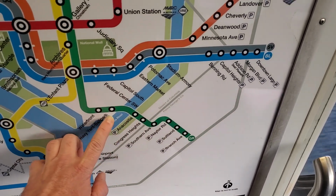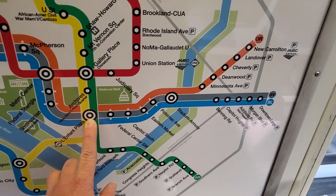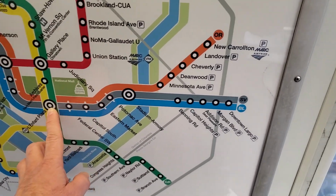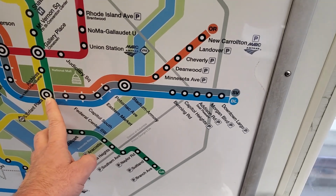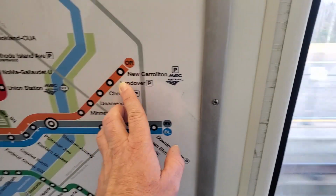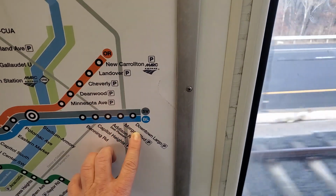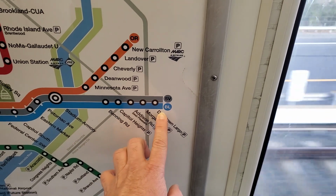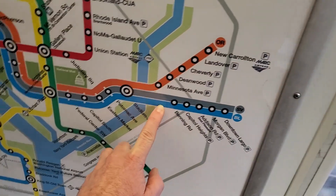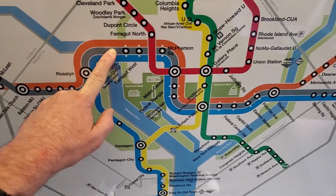go backward again to repeat to Lafont Plaza. And then from here, whichever train comes next, either blue, orange, or silver. Right now I have the plan going orange up to New Carrollton. Then there's a 19-minute bus connection over to downtown Largo. Pick up this end of the blue and silver line. And then lots of repeating going all the way through downtown Washington.